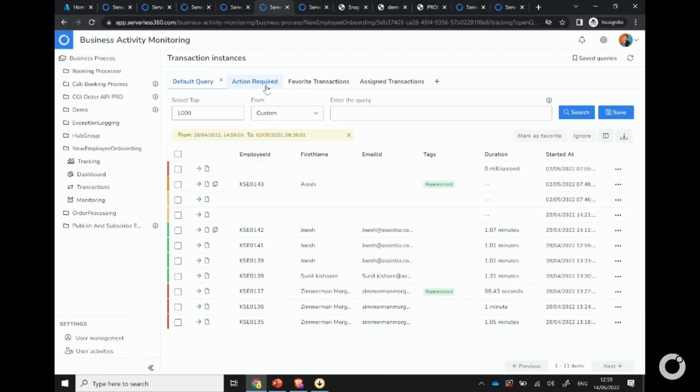And here is an action required tab that's automatically created by the tool. The moment your support engineer logs in, they get a focused view on those failures which need to be immediately acted on. So all these would sum up to improve your operational efficiency. Yes, and the tool supports you to assign a particular transaction to a specific team member and then address them on priority.